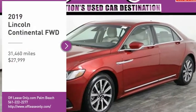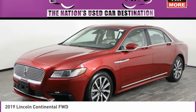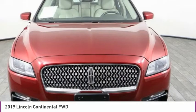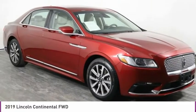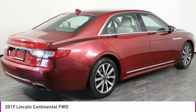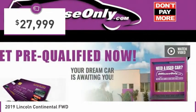Stop by and take a look at the 2019 Continental. The Continental is synonymous with the flagship of the Lincoln brand. Lincoln Continental delivers comfort and technology in a stylish, full-size package. Packaged with technology, computer electronics are applied to nearly every facet of the driving experience and is priced below $30,000.